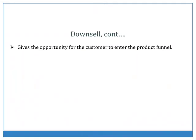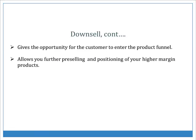It gives the opportunity for the customer to enter the product funnel. You brought them in at a different place than originally planned, but at least they're in the product funnel so that you can start pre-selling them on that offer. So immediately, once they buy that downsell, you start going after that sale that you originally had. It's like, wait a minute, now that you've had a chance to look at this, what about the offer that I gave you the first time? Go back after it to get them going through that product funnel.